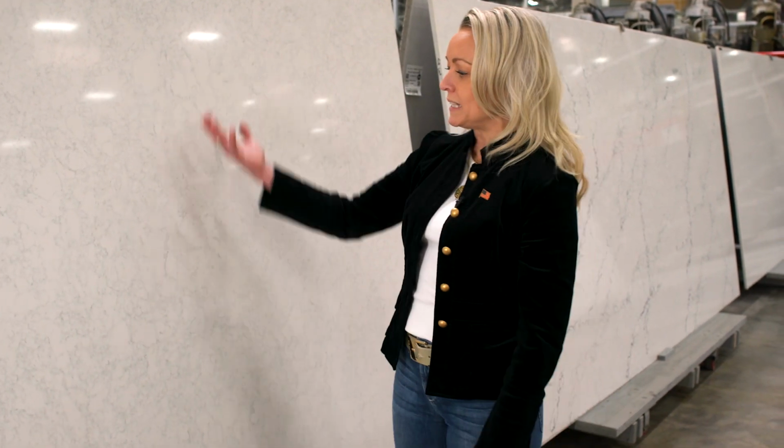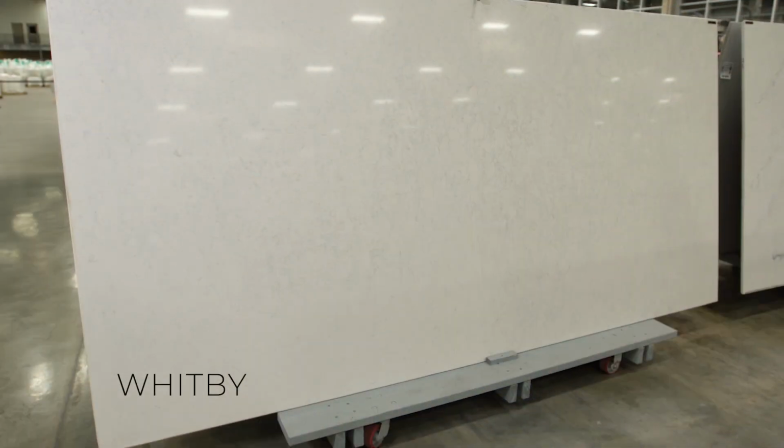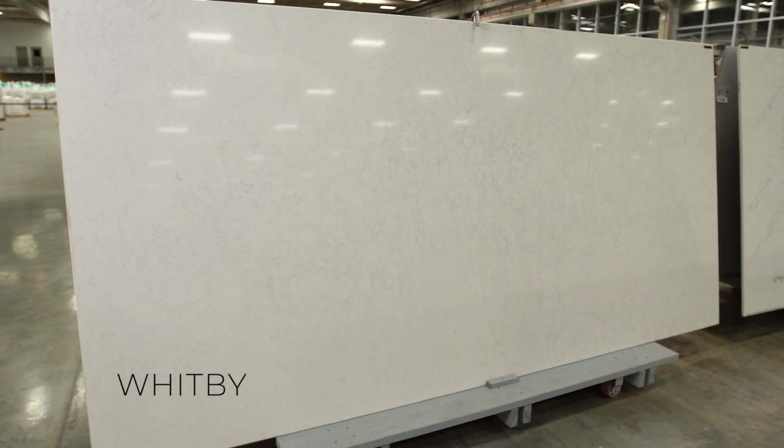Okay, the next three designs I'm gonna show you are really in a family, and this is something unique that we've never done before. All three of these designs coordinate together. They're fantastic as standalone, but what a wonderful way to utilize three designs that work so well together. So let's start right here. This one is called Whitby. This one is really the base of the design.